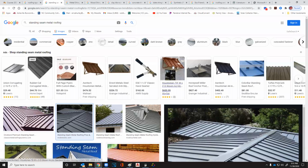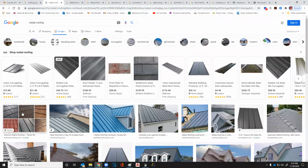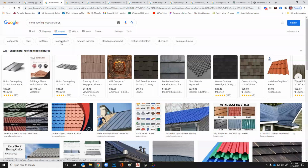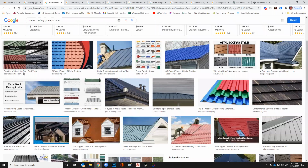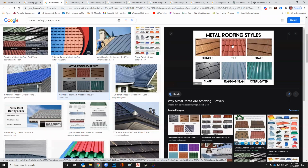So we've got standing seam metal roofing. Let me just get rid of the standing seam and talk about different metal roofing types. It's not really a type so much as it is a product, a mold, the way it goes. So you can get all sorts of different shapes and sizes in metal. There are tons and tons of different types of metal roofs that emulate other types of roofs, shingles, shakes, and we're going to talk about the ceramic tile as well. So there are tons of different types of metals that you can get nowadays.